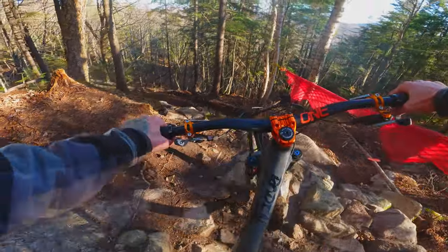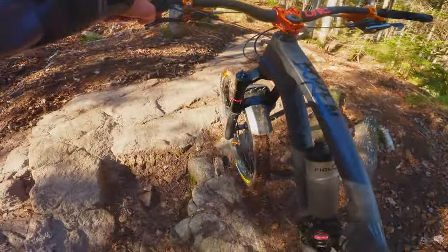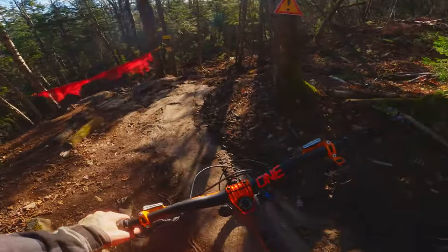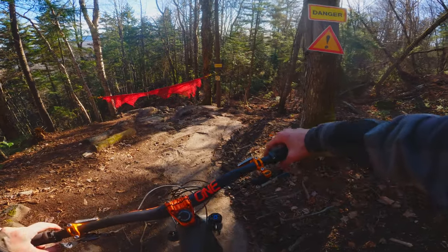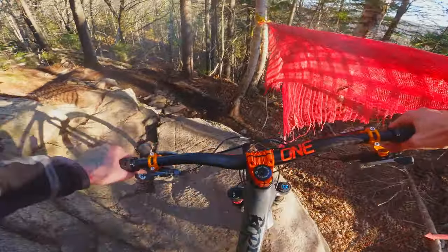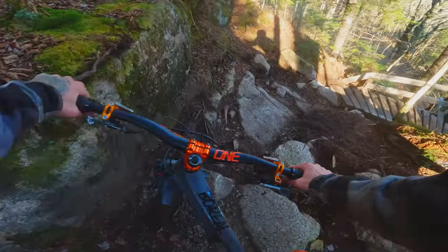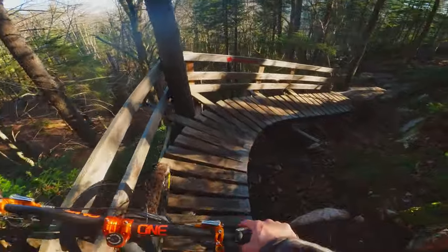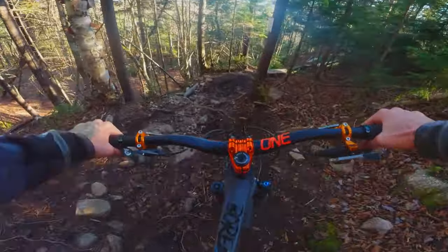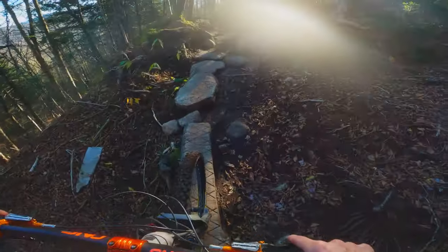What was the line here? Ooh, not my best approach. Need to do that again. Anyway, I messed up my time on Strava, so who cares? Yeah, the line is on the right, then you cut on the left. Something like this. And it's okay. Pretty good. I love this trail. Ooh.